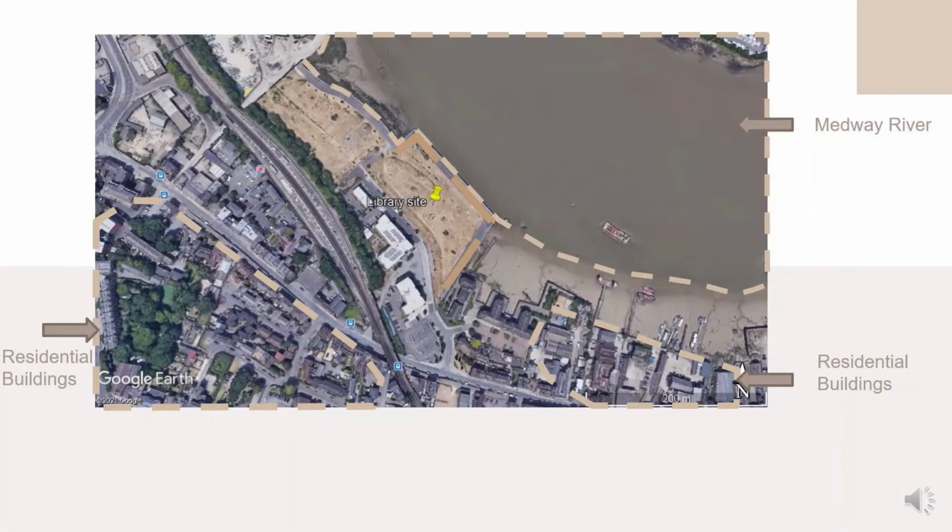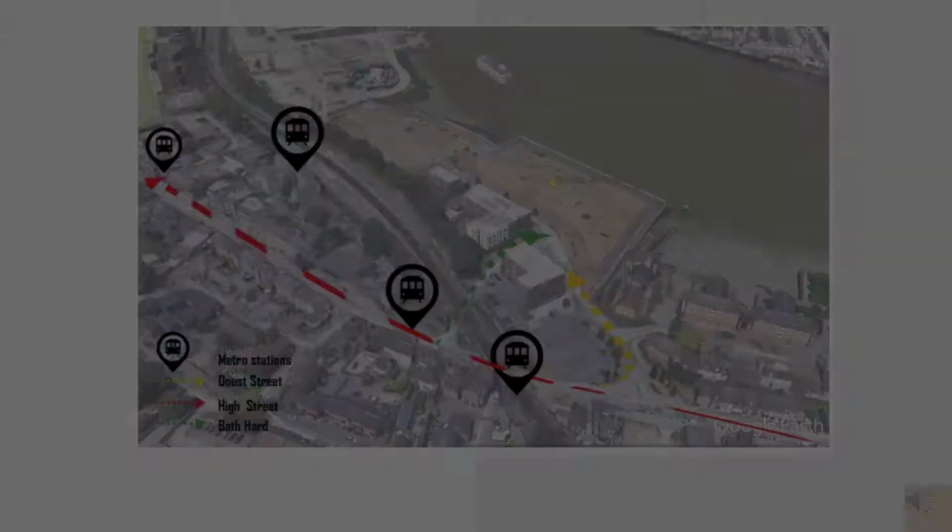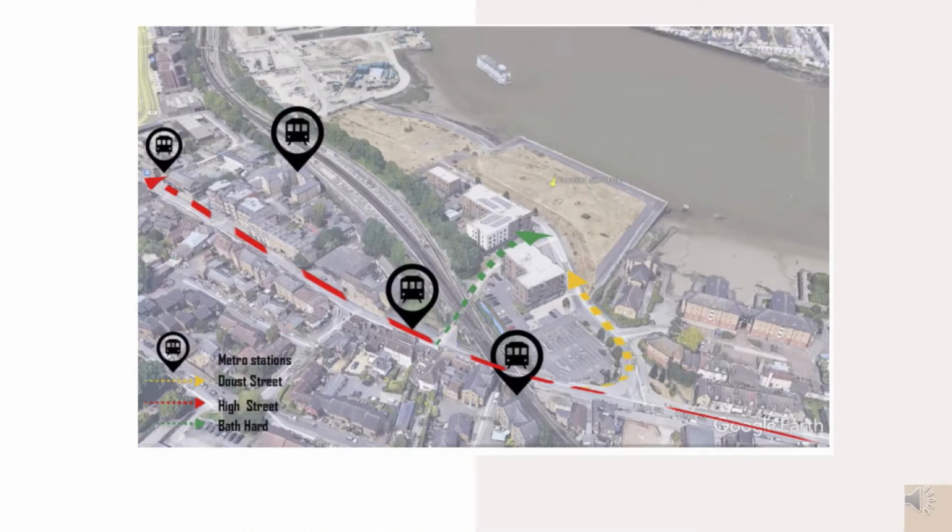The plot is surrounded by the Medway River and residential buildings from the south and southwest directions, and a walkway in front of the plot faces the river. Three metro stations surround the site, linked to the plot by a walkway, in addition to Doust Street, which is the main access to the plot from the southeast direction.